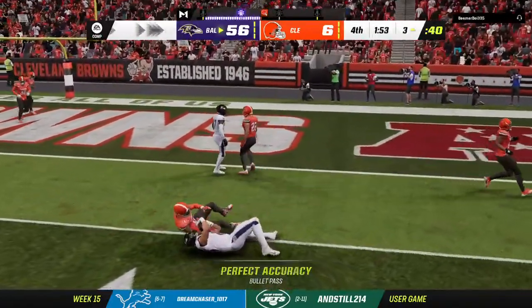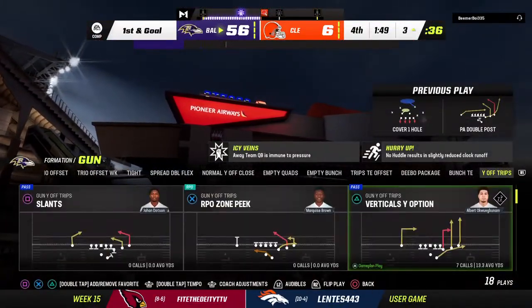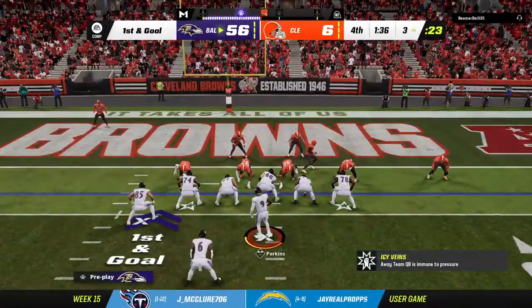That is caught inside the 5. And the Ravens are going to have a 1st and goal coming up as the tackle is made at the 3-yard line.